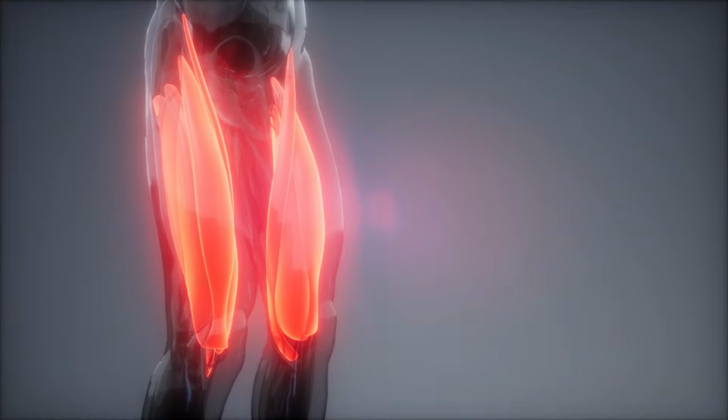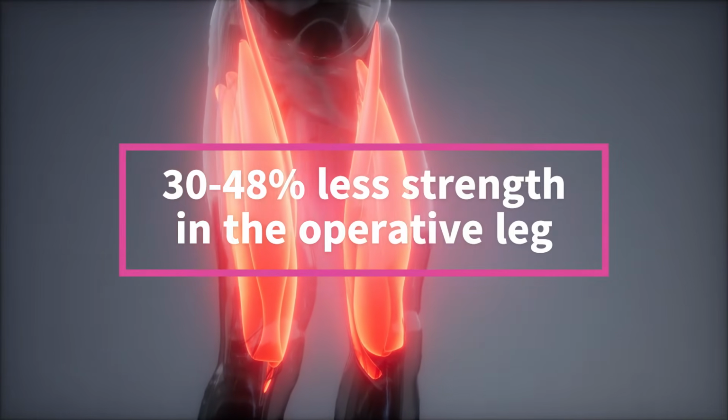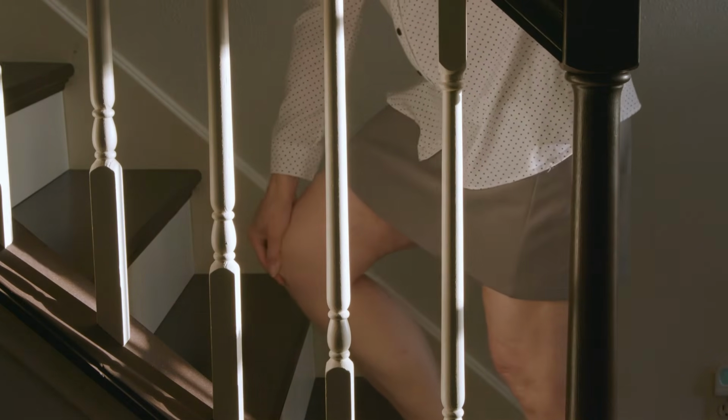This is a huge issue after total knee replacements, with those who had surgery being shown to have upward of 30 to 48% less strength in the operative leg, which is a significant amount of weakness. Which is why many continue to struggle with stairs and squatting after surgery. They simply don't have enough strength in the operative leg to control their body during movement. And this will inevitably put additional stress on other areas, such as your other leg and low back.